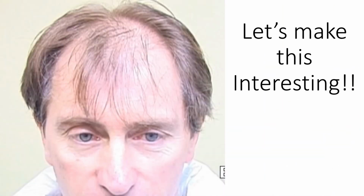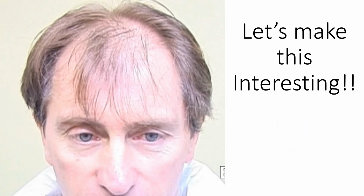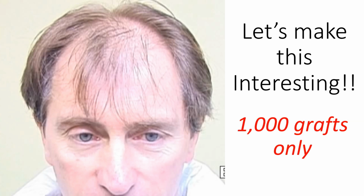And you know what? Before I show you the after results, let's make this more interesting. Say you can only use 1,000 grafts on him. What would you do for this patient if he only has a budget for 1,000 grafts? As you all know, 1,000 grafts is very minimal by hair transplant standards. Well, grab a seat, guys. Let's fast forward to 1,000 grafts later.